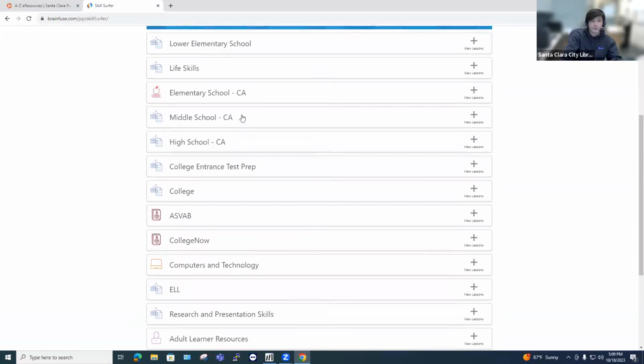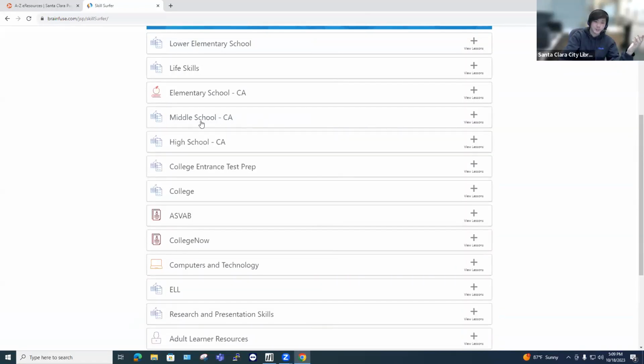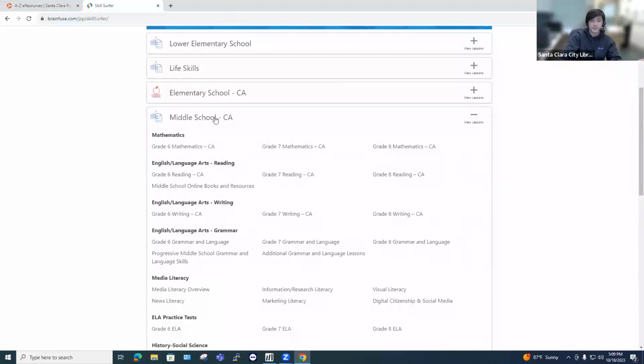And let's say I wanted to learn about middle school mathematics. So if I come over to middle school, I'm going to left click on it. It brings down the whole menu. I'm going to click on the subject I want. So grade 6 mathematics. And if you notice to the right of mathematics, you'll see CA. So that's just specifying that this curriculum is specified for the California curriculum. So if we were to use Help Now in a different state, you would also see the lessons here would be tailored towards that state's curriculum.